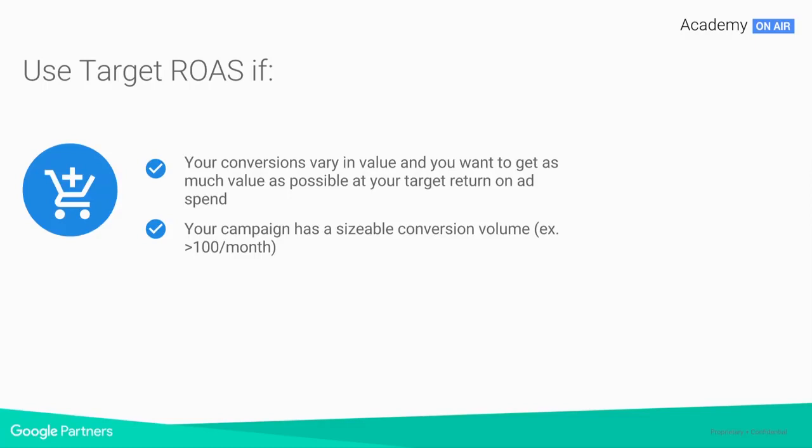So a couple pointers here about determining if this is a good bid strategy for you. As Aaron was just mentioning, if you do have conversions that are very different in value, one where you're getting a lot bigger of a return versus maybe more of a shallow return, this allows you to go into the system and identify for us and help us understand how much you value each one of your different conversion types. So be considering this if you have different offerings or different products that you're selling in your business through your ads. And then the other requirement here is it does require a significant amount of conversion volume to be successful. Our algorithms really are hungry for data to have this strategy work. We need to see that conversion volume. So the requirement would be at least 100 conversions per month in your account to consider using target return on ad spend. And those are our two fully automated smart bidding strategies.